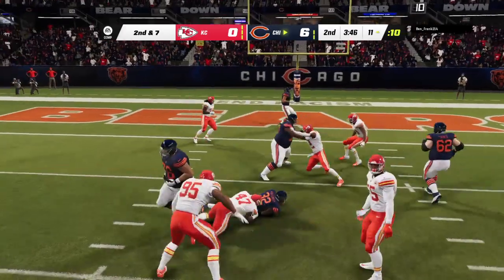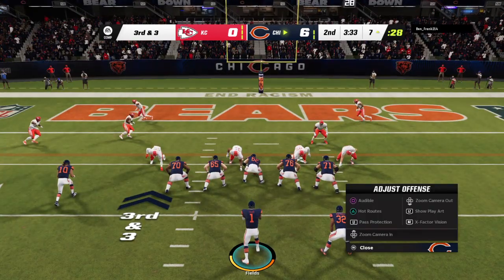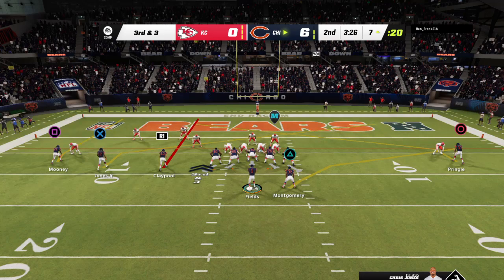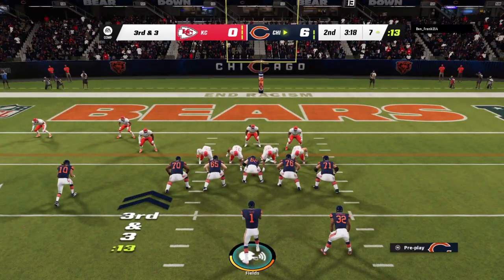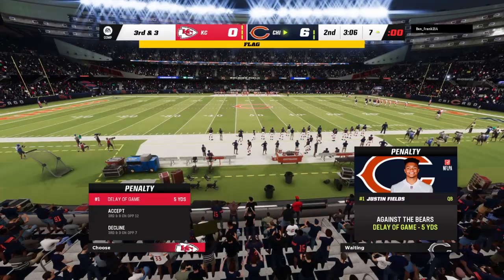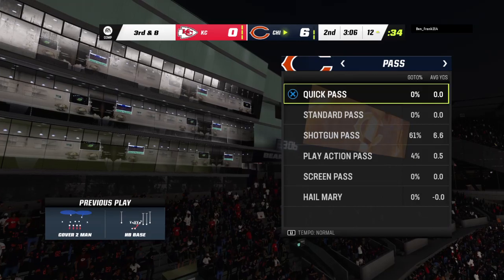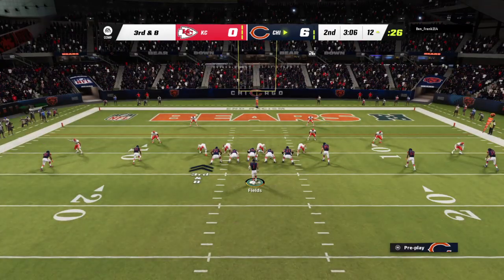Handoff comes to Montgomery. And here he'll get it down to the 7. Here comes play number 9 now as they come up on a 3rd and 3. He's checking. Crash. Now the offense knew it. They were already starting to walk back as that one is accepted. And the delay of game penalty makes this much more difficult. 3rd and 8.